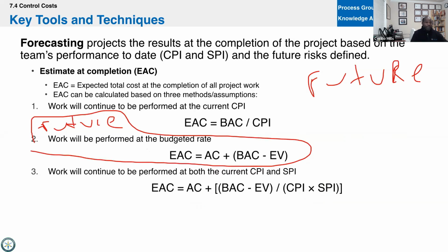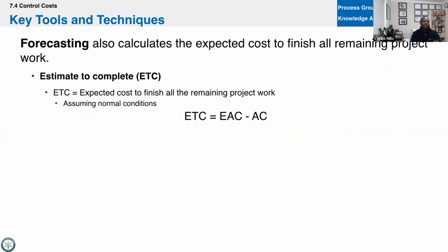Okay, so just going back to estimate at completion, what we're going to spend when it's all said and done. When this project is complete, this is what we estimate we would have spent at completion of this project. And then estimate to completion, how much will it take to finish the job, right? The remaining money, right? So we're going to take one of the EAC formulas, right, and subtract it from your actual cost.